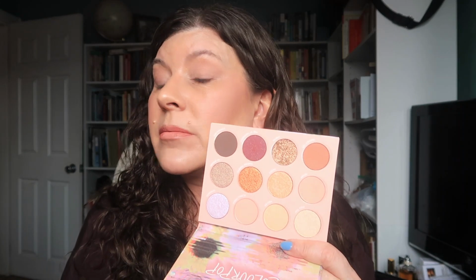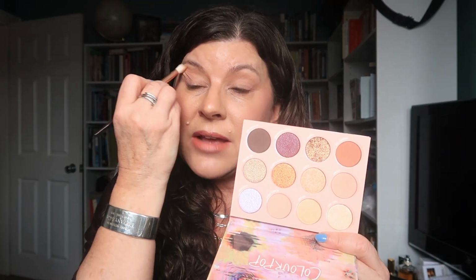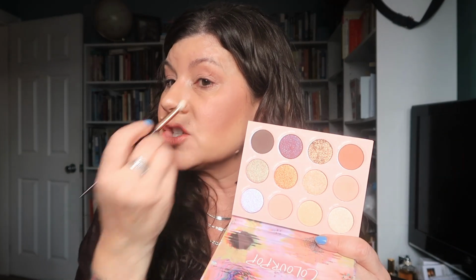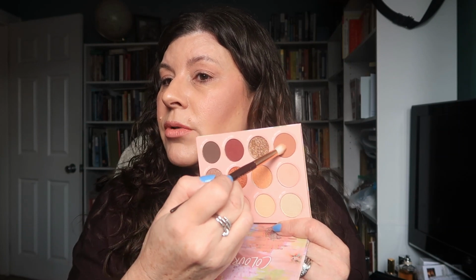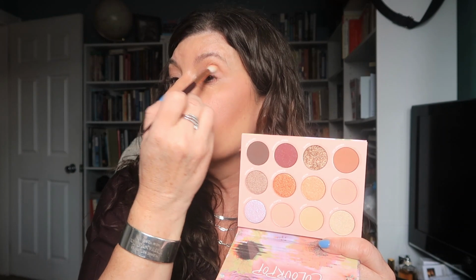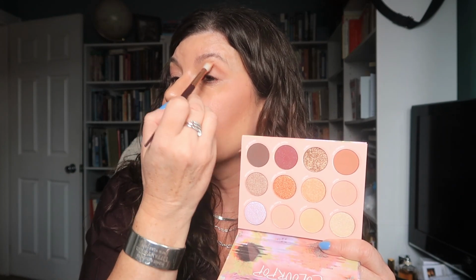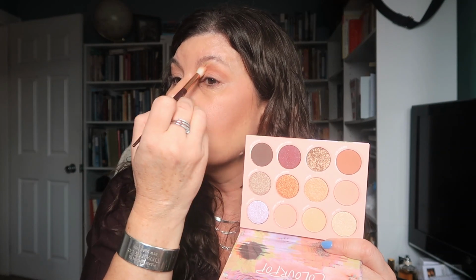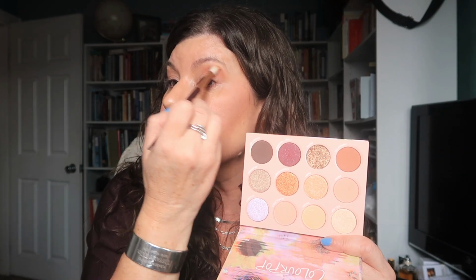Okay, that's actually fine as a transition shade. I have zero issues. It shows up. I lose most of it, but it's still a good transition shade for me. I'm gonna take this mid-tone brown, and we're gonna go a little bit below into my crease just to give it a little bit of depth. I've got the same brush. This is one from Persona Cosmetics. It came in their Color Theory kits. I got 2 because I bought 2 Color Theory kits, but these are the only Persona brushes I have.